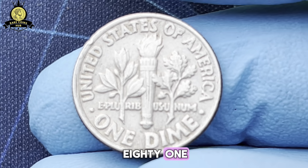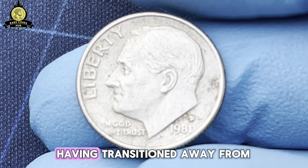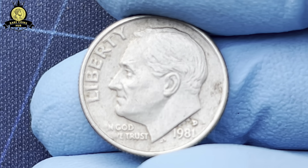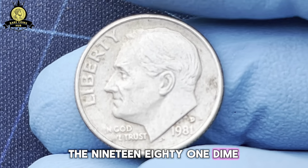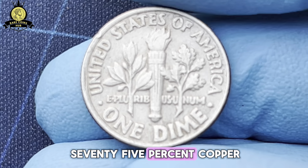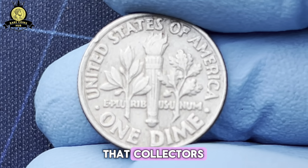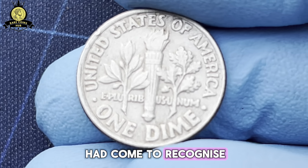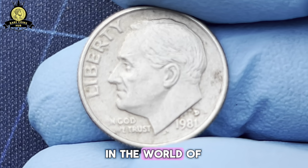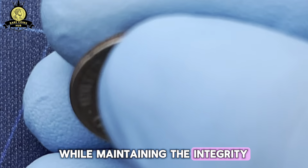By 1981, the U.S. Mint had been producing coins with a copper-nickel alloy for many years, having transitioned away from silver in 1965 due to rising silver prices. The 1981 dime, like those produced in the years before it, was struck from a composition of 75% copper and 25% nickel, which gave it the familiar appearance and weight that collectors and the general public had come to recognize. This change from silver to copper-nickel was part of a larger trend in the world of American coinage, as the mint sought to reduce production costs while maintaining the integrity of the coins.